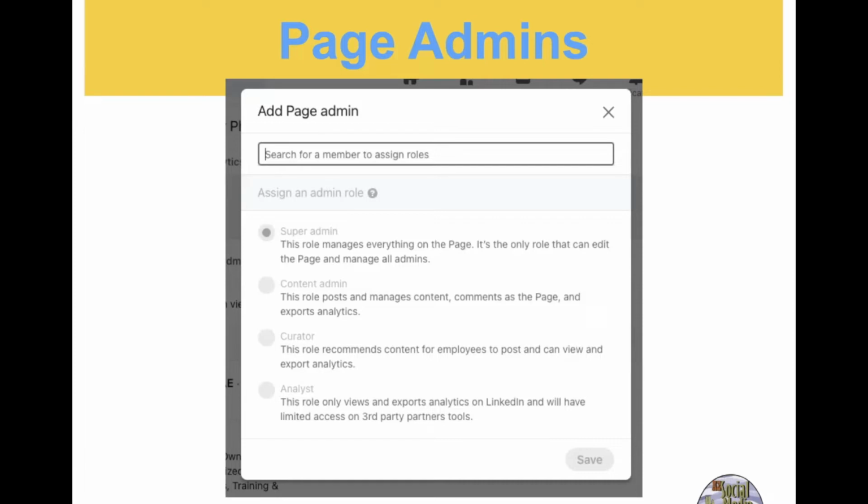Then you have your curator. This role recommends content for employees to post. This is for larger companies, and can view and export analytics. And then you have your analyst, which views and exports analytics on LinkedIn and will have limited access on third-party partner tools.